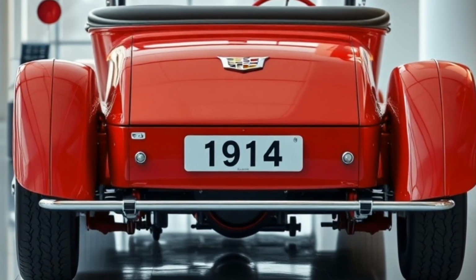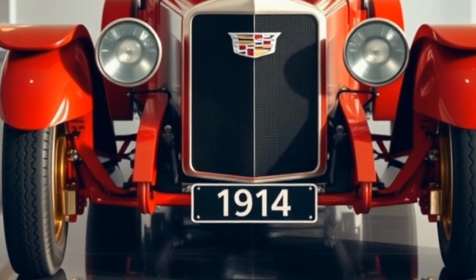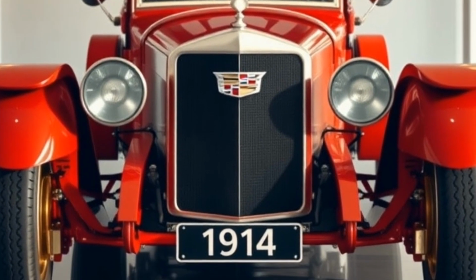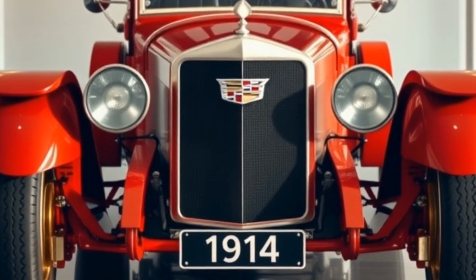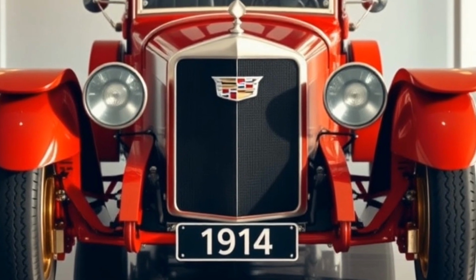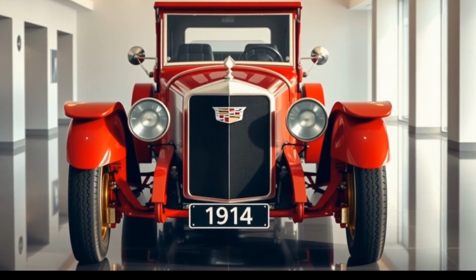Cadillac had already gained international recognition for its commitment to precision manufacturing. The company became famous for demonstrating interchangeable parts, proving that components could be replaced without custom fitting. This innovation revolutionized automobile production and set new standards for the industry. The 1914 Cadillac 30 benefited directly from this philosophy, offering owners a vehicle that was easier to maintain and more reliable than many competitors.